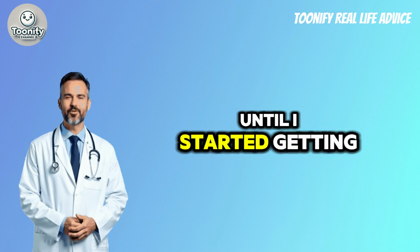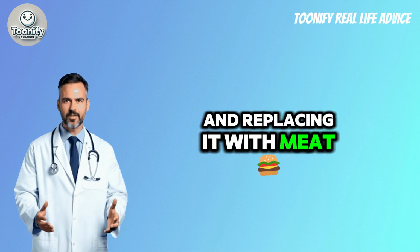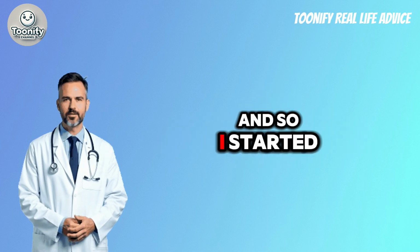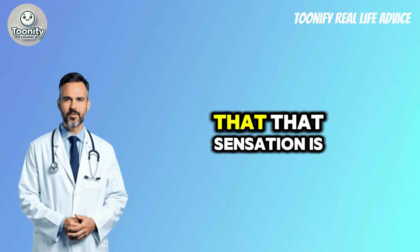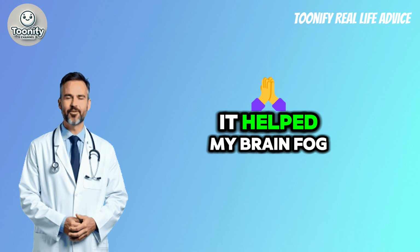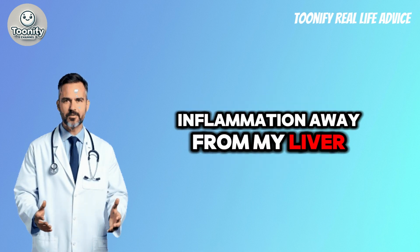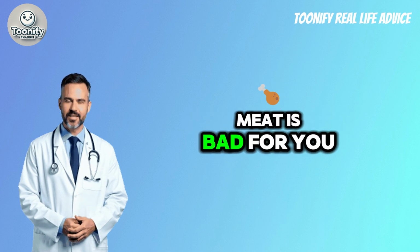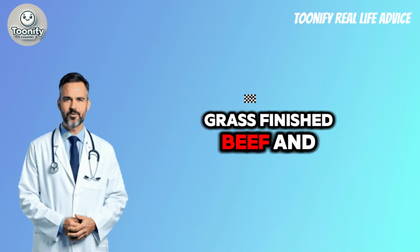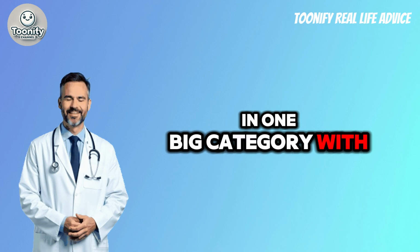And it wasn't until I started getting rid of these grains and getting rid of the cereal and replacing it with meat that I started noticing relief. I started noticing, wow, that sensation's going away. So it actually helped my blood sugar. It helped my brain fog, but it took the inflammation away from my liver. Sometimes you hear that meat is bad for you, but they're not differentiating grass-fed, grass-finished beef and processed meat. They put them all in one big category with junk food.